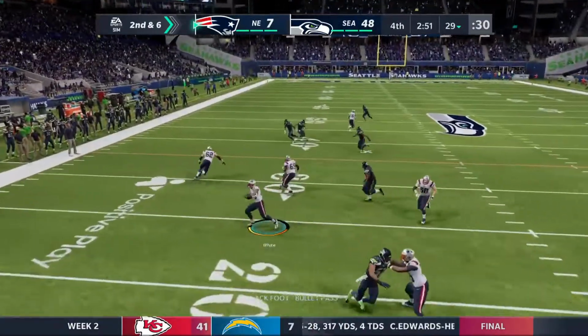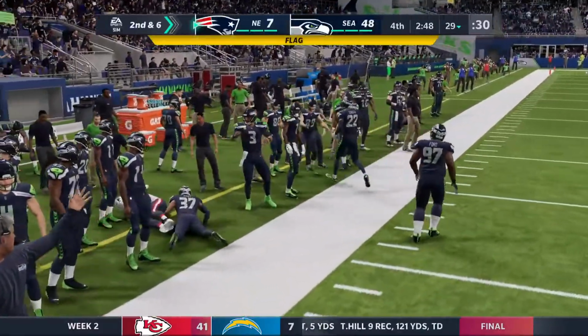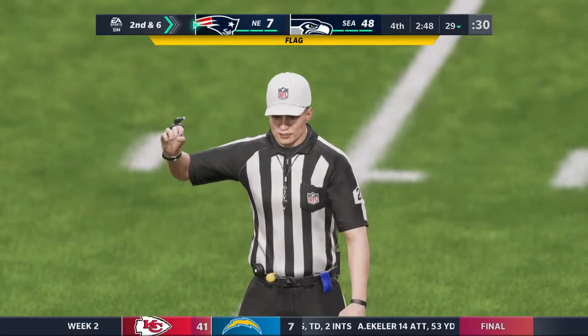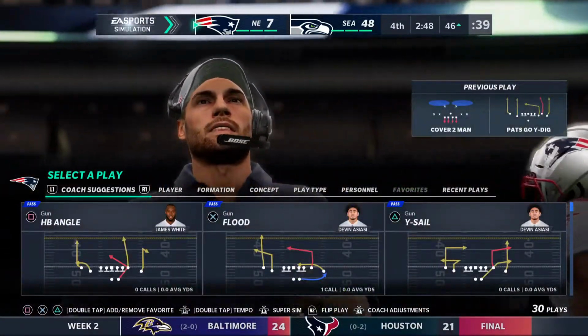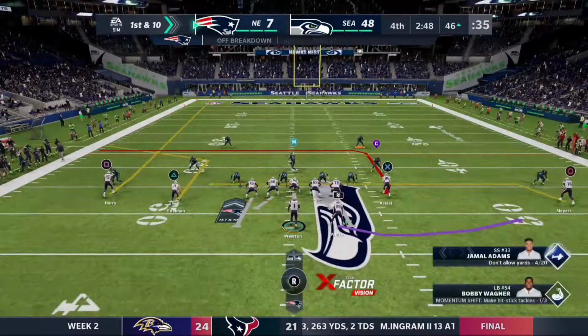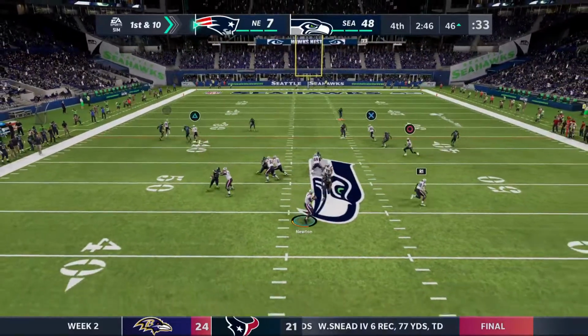Here's Newton. Now they set up the screen. That's complete. He's got this almost to the 40 before going out. Personal foul, unnecessary roughness, defense. A little too much extracurricular there. When you have a game with a lot of contact, tensions are going to run pretty high. You're going to be emotional, but you have to harness it somehow, and he didn't on that play.